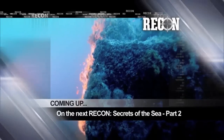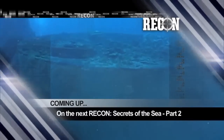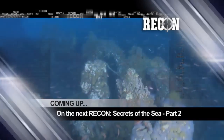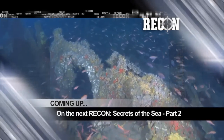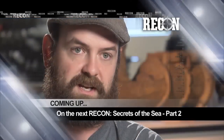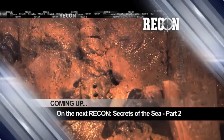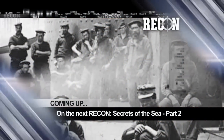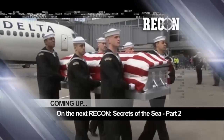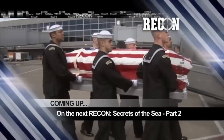And the cheese box is discovered on the ocean floor. At some point, the turret became dislodged and was lying underneath the ship. The first time I saw it was pretty incredible. We went down and dove on the site, and there, clear as day, was one set of human remains. Even after 150 years, the nation's commitment to bring you home is as good today as it was during the Civil War. All on the next Recon, Secrets of the Sea.